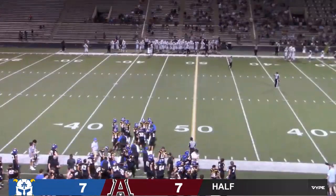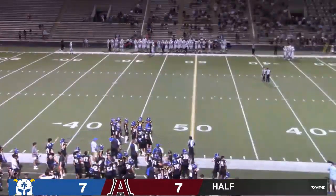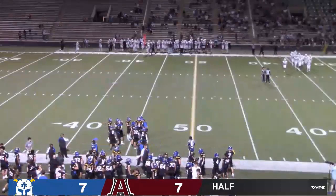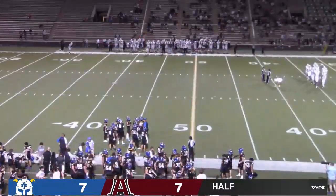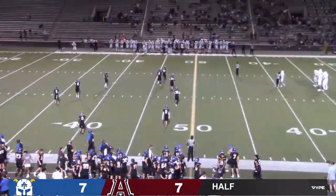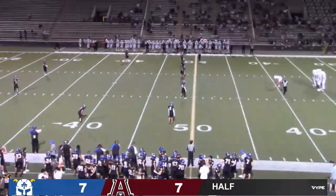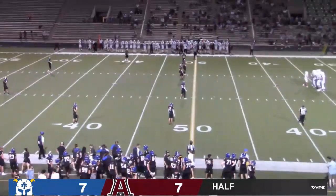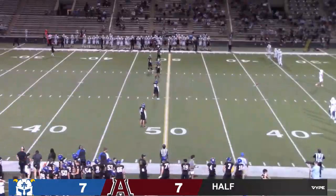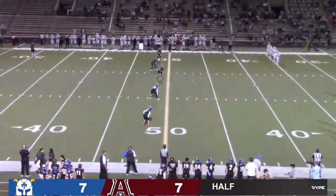But the Trojans will receive here. Zayden Sharp, Jed Joseph will be back deep. Ready to go. They've set the clock at 12 minutes for this third quarter, and we will be underway here in a minute. Onto the field comes the Austin High kick unit, and we are ready to go. Trojan defense looked sharp in the first half defensively. Offense could not quite get on track. Got the ball deep into Austin High territory and could not punch it in. Another missed opportunity we talked about earlier. But here we go in the second half. It's a new half, 7-7 game.